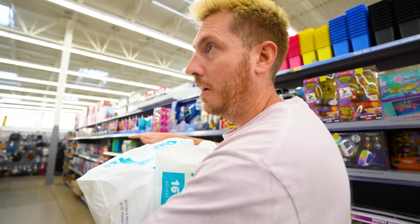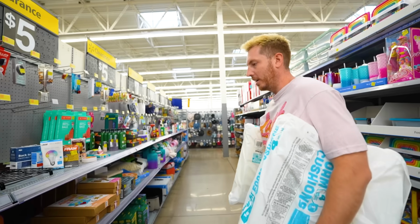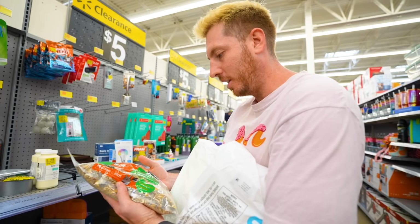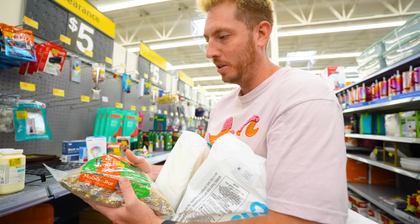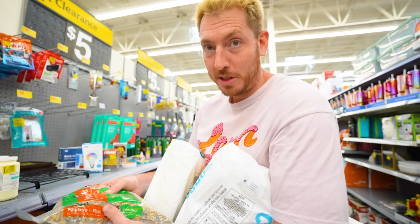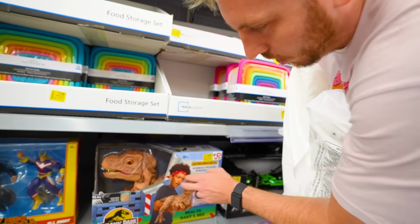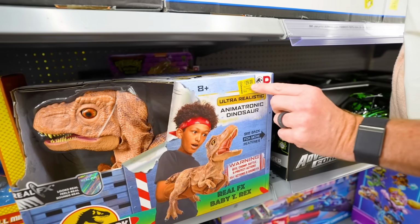This is the clearance aisle. You never know what you're gonna find down here. Like for example, these Nerf bullets. I could get some mouse and rat food. That would be funny though, actually, because I think there's mice and rats all over the woods. I could sabotage someone else's shelter with mouse food. Oh, wow. Cool dinosaur. But it's already out of my budget.